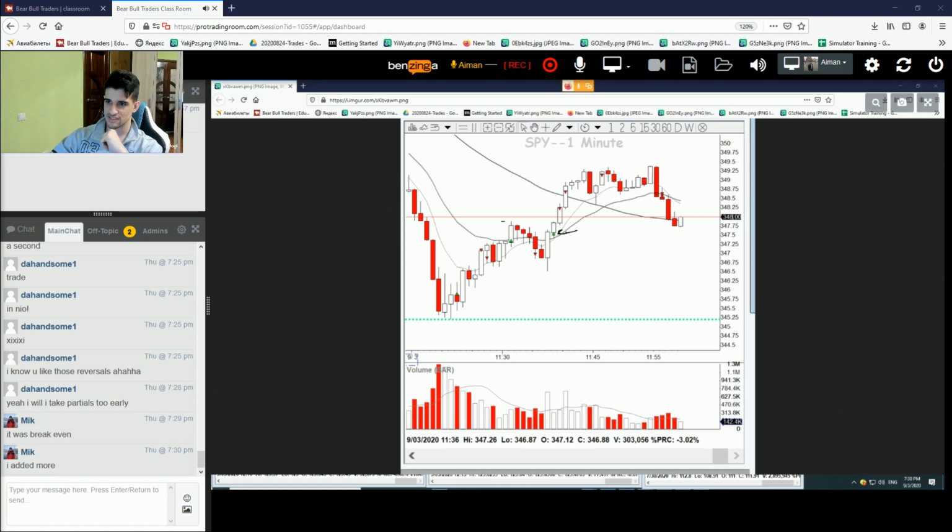You take it to the long side on the break of this point, starting to take partials at the 50 moving average. That's smart, because a lot of times they bounce off the 50 moving average, and then at a double top right there, just as a precaution. And that's smart. Look at these guys. He didn't take partial right here, right? But he took it here.